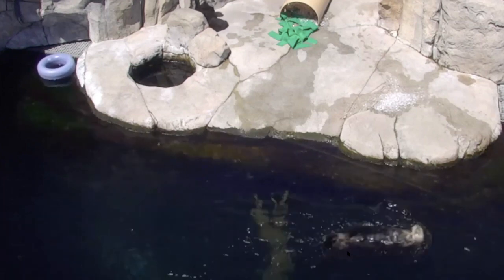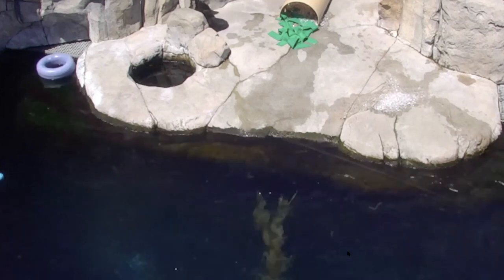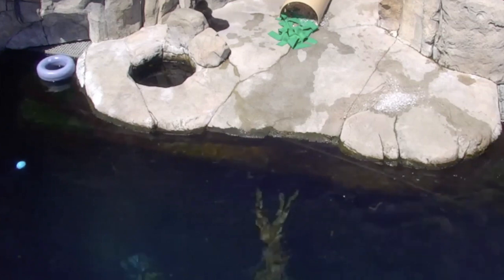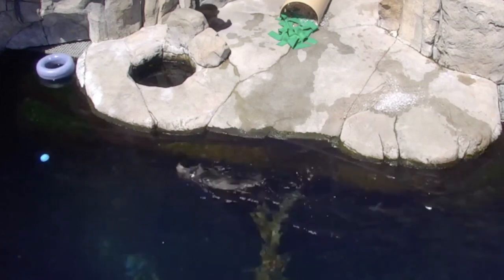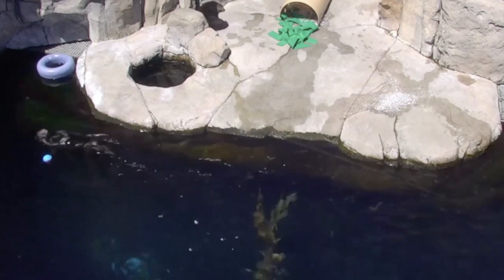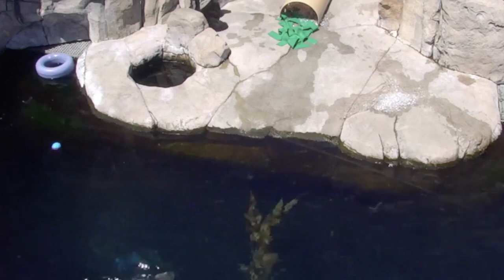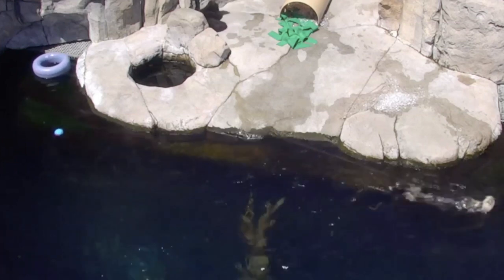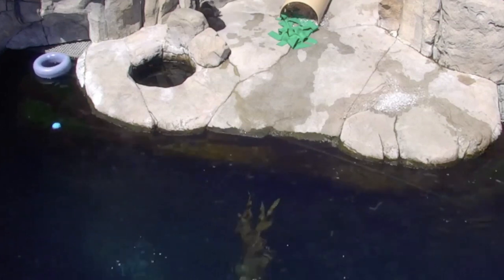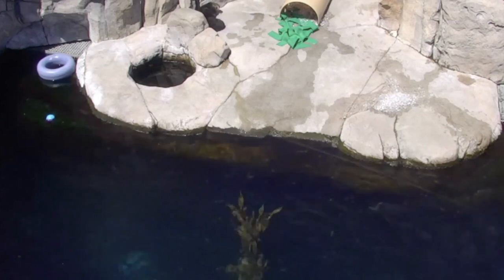Wait, where'd your ball go, dude? What happened to it? I see a blue ball. I see a blue ball. Maybe they'll get it. Let's see it. Maybe this one will get it. Oh, maybe that. Oh, he passed it. No, no. He missed it. Oh, there are orange ones over there. I wonder what happened to the purple one.